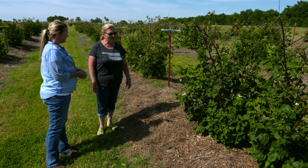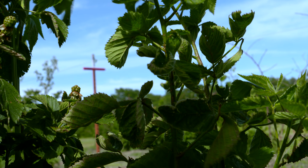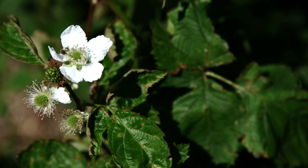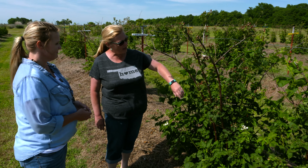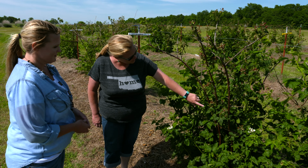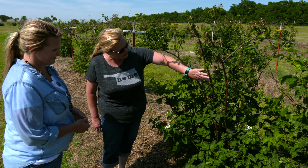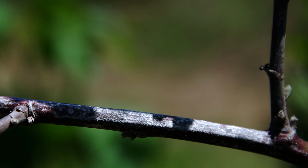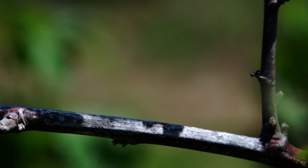Well, we've got a lot going on this year. We've got some diseases showing up a little bit because of our cool, wet spring. We've had a lot of moisture. So some of these spots that you might find on the floricanes or the fruiting part, kind of purplish or gray spots, those are anthracnose. Fungicide applications will take care of that.